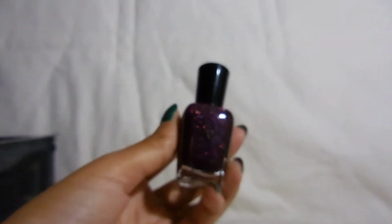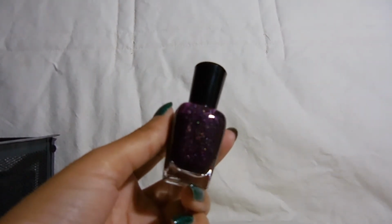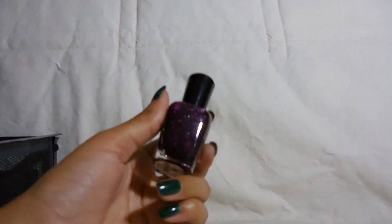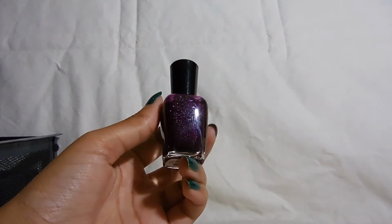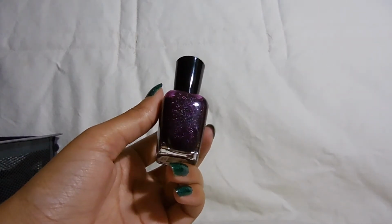Perfect. And then, nope, it's not the last one. This one's Peyton, and this one is more of a plummy, or maybe an eggplant. It's maybe closer to an eggplant kind of scattered holo, and it's amazing. Whatever, it's really gorgeous, and the formula is really smooth, really easy to apply. Because this one is so dark, it's definitely one of the more opaque ones. It's gorgeous. It's like an eggplant, or maybe it's more plum. It's like a plum scattered holo. Amazing. So that one was Peyton.